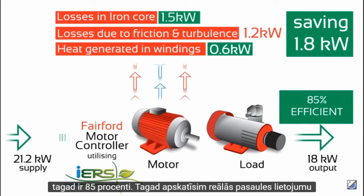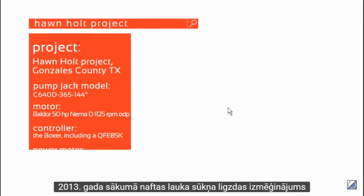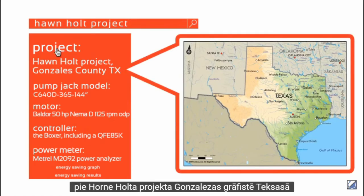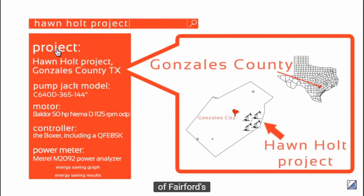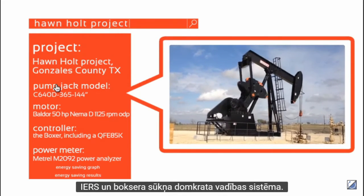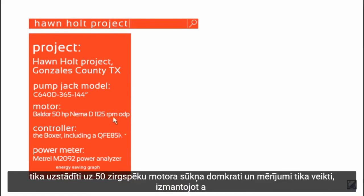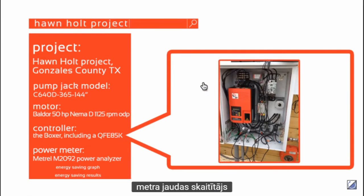Now let's look at a real-world application. In early 2013, a trial of an oil-filled pump jack at the Horn-Holt project in Gonzales County, Texas was undertaken. The purpose of the trial was to investigate the energy-saving capability of Fairford's iERS and the Boxer pump jack control system. The Boxer and Fairford's QFE85 were installed on the pump jack's 50 horsepower motor, and the measurements were taken using a Metrel power meter.